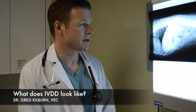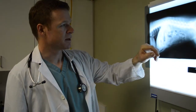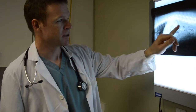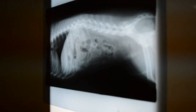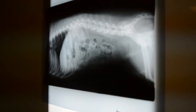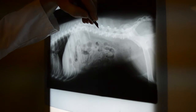So this is a lateral x-ray of a dog's spine. So there's the tail and the back legs, and this is the back here. So the spine is made up of a number of different bones called vertebrae, this one being different than that one. And the space between the 2 vertebrae there is where the disc lives. You can't see that on plain x-ray because it's a soft tissue. The spinal cord lives above it, right here.